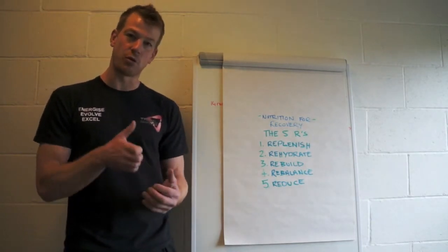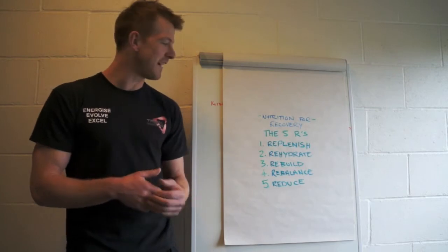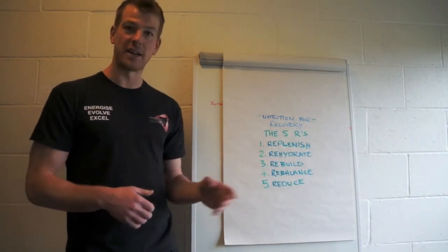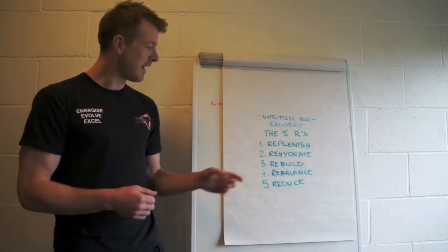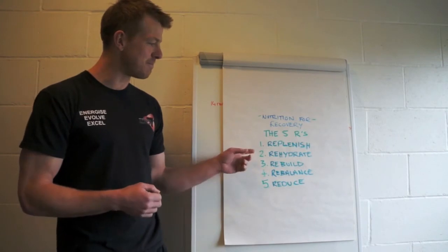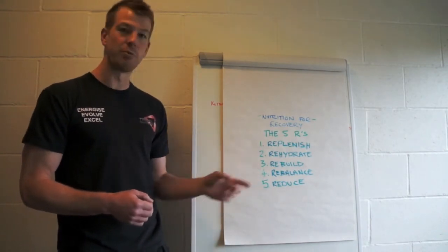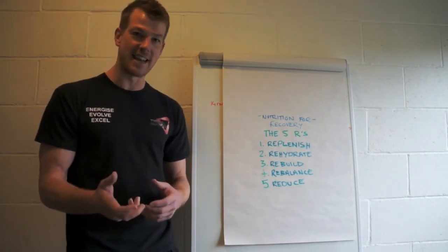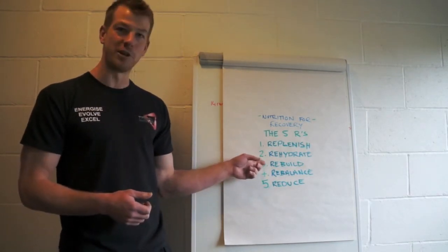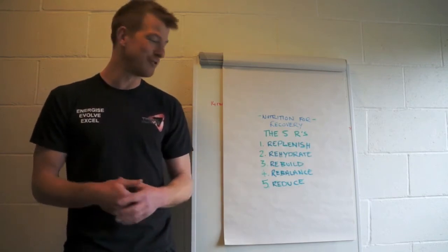So rebuilding with quality proteins, quality fats from preferably grass-fed ruminant animals and outdoor bred like pork and bits and pieces like that is the main thing. Okay, so we want outdoor bred, eating their natural diet, getting plenty of sunshine, and that's really going to help you rebuild your body as best as possible with proteins and fats.